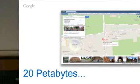Google Maps, I'm going to pull up Google Maps now, has about 20 petabytes worth of data on servers distributed around the world that give you this experience of being able to have a look at a map of where we are in Kensington, pull up satellite imagery of that map, and the thing that's obviously really exciting to people, you pull up your little Street View guy, you put him on, and there you are standing outside the Royal Geographical Society and having a look round. There's an awful lot of data to allow that to happen.